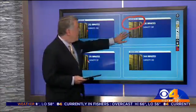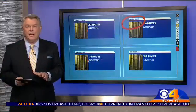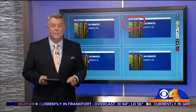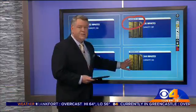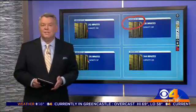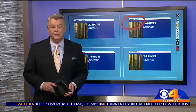Over here in Madison County, that jail is reporting around 230 inmates per day, which is well above their capacity with about 270 beds. And finally, here in Johnson County, they're housing around 344 inmates at the jail there in Franklin, which normally holds just 322. In Marion County tonight, the jail is at 95% capacity.